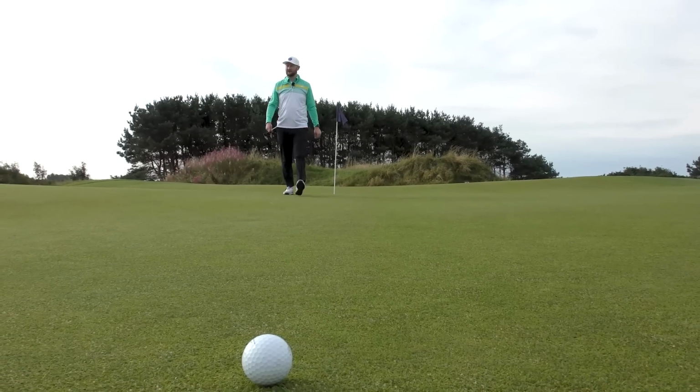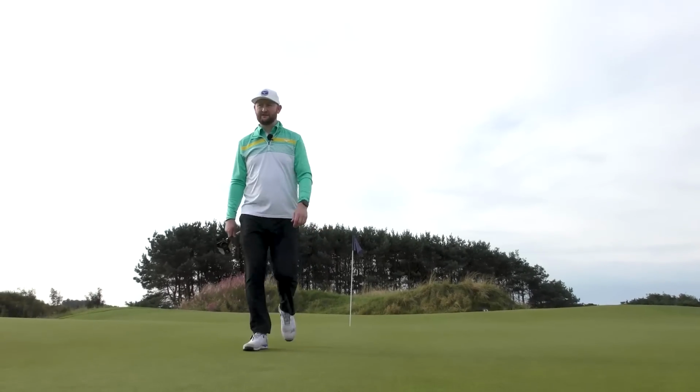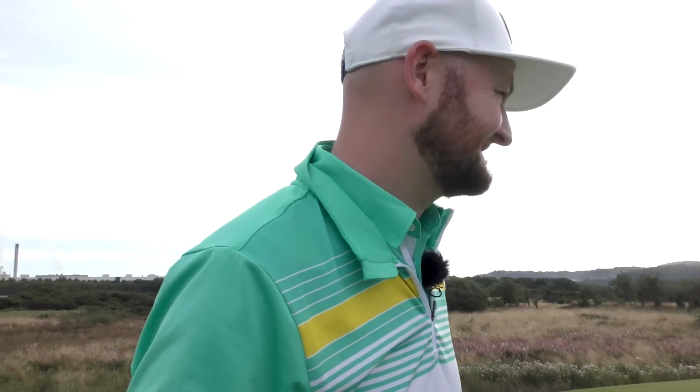It's only a short little hole, but tell you what, they've made it uber tricky with the undulations in the greens and the bunkers around the greens. It's not nice.